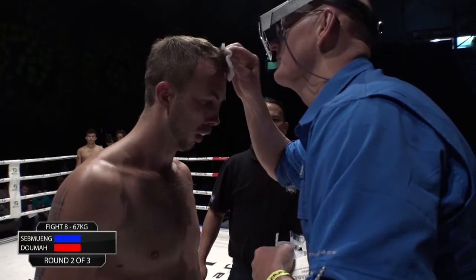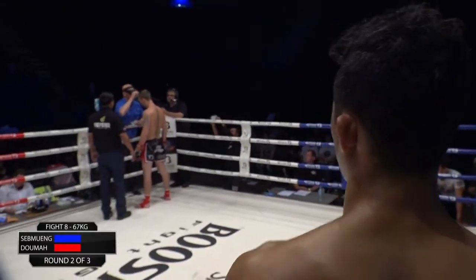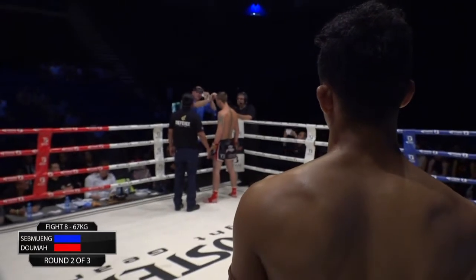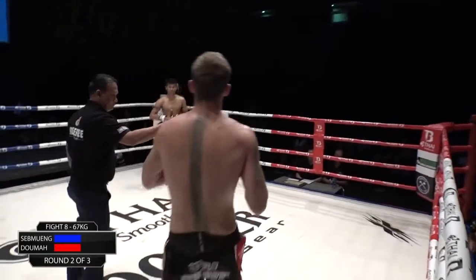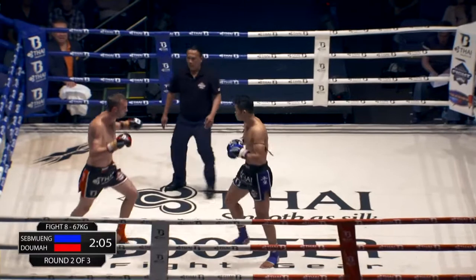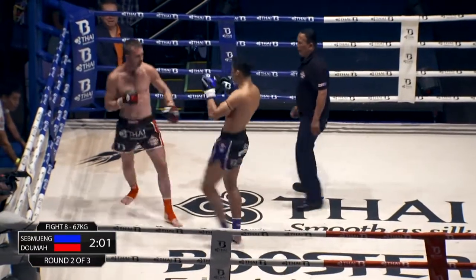just a graze. And I think that's what's dangerous about the elbows, is that you don't absolutely have to be a full-on flush shot. It's just the fact that it's like a razor. And, of course, these Thais are very, very proficient at the elbows. They set back up in the center of the ring. Back underway, and Sebmueng back on the attack as well. So let's see how Douma responds here.